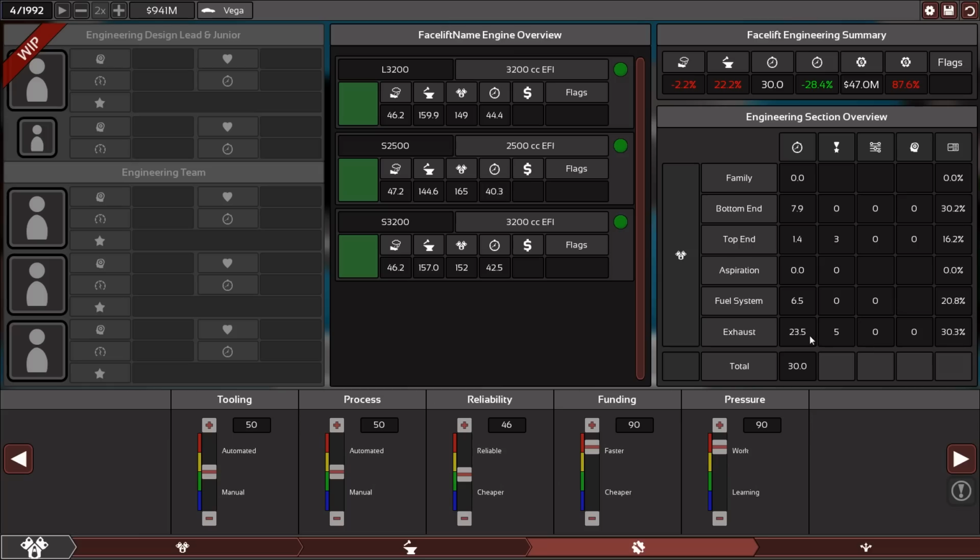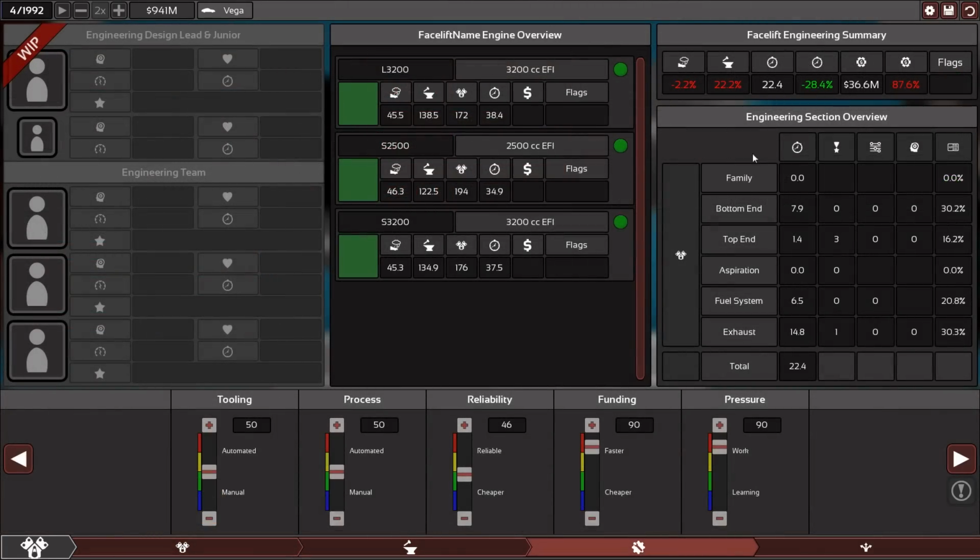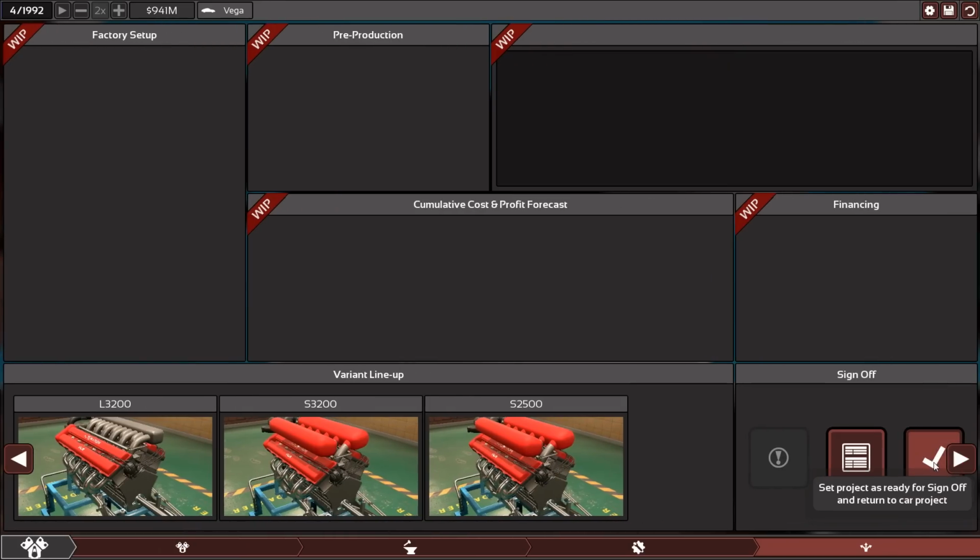It's all in the exhaust. Right, so that should be an easy fix. Don't need all that quality in there. Yes, that's a lot better. Okay, so I'm going to make a quick one. Come on. Can we get some more pressure? 17. Reliability, drop it by one more. Drop the process. There, 16.9. Now it takes as long as the factory.